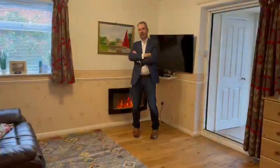I'm here at Gamage Close in Balderton. It's a deceptively spacious two-bedroom detached bungalow. Let me give you a quick guided tour of the main features, starting here with the lounge.